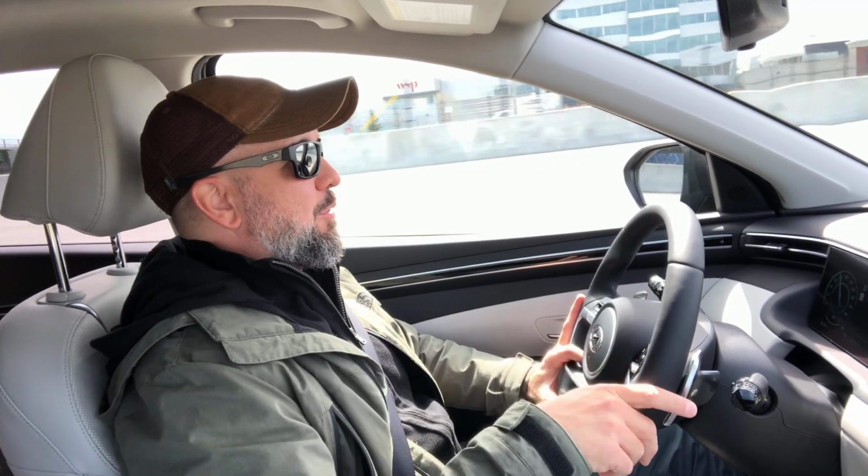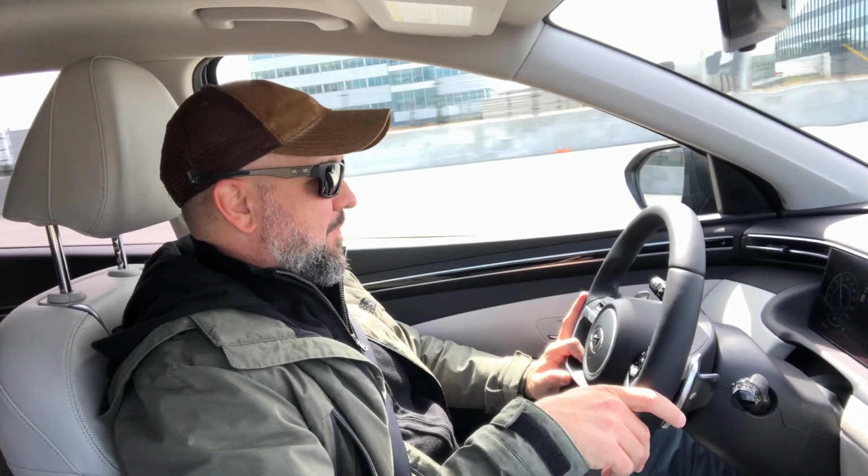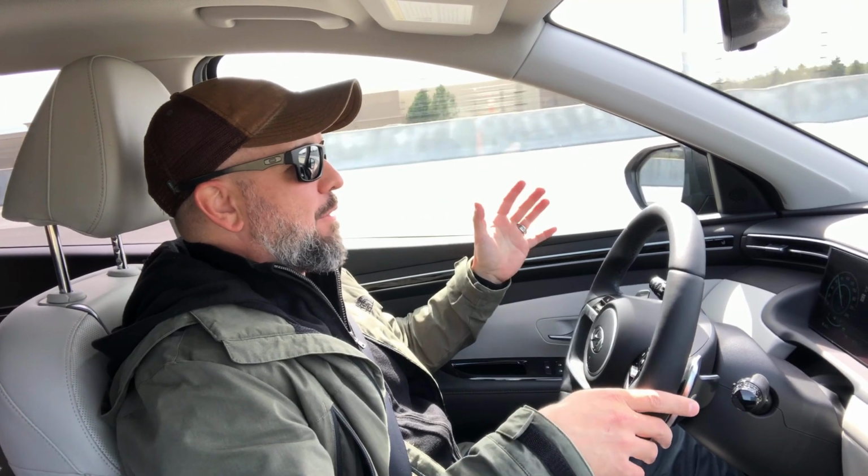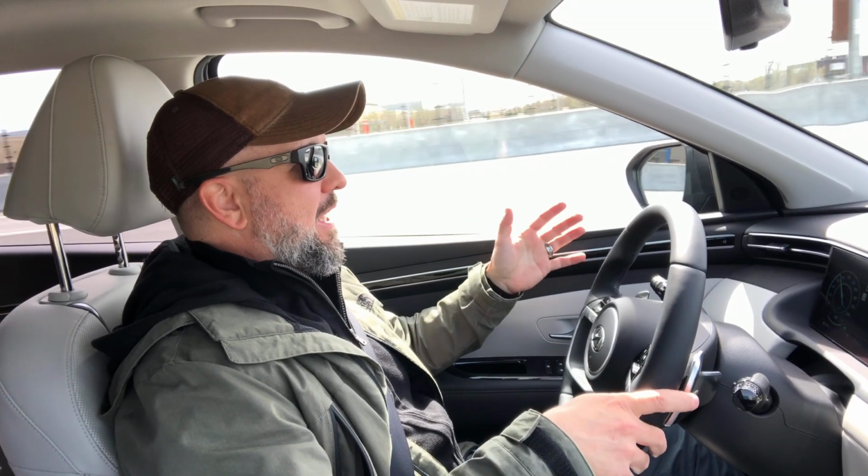But I suppose this brings me to the conclusion where, holy crap, this thing is good. You don't need to get the Ultimate. If you want the hybrid, like I said, you get the Luxury. You save about $3,000, give or take. Get actual real efficiency, decent performance, good handling, styling if you can deal with it, and know that within 3 years it'll be updated and it'll look dated.